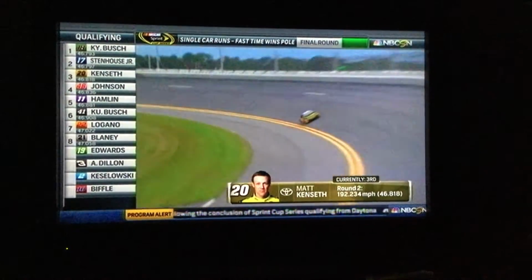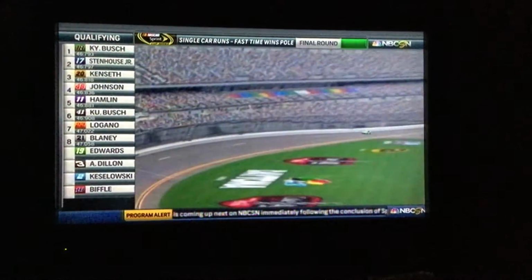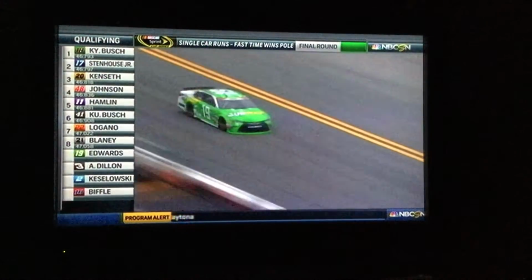Matt Kenseth, third quickest. 46.818 seconds around this 2.5-mile superspeedway. Carl Edwards now on the clock. His Subway Toyota Camry.